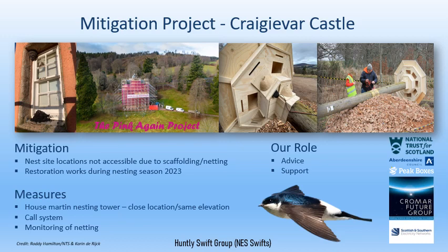So the National Trust for Scotland asked us what they could possibly do for the house martins. First they looked at where there are some windows they could regain access to, but that didn't seem to be possible. So we suggested that a house martin nesting tower would be an option. These are very popular on the continent and in use since the 90s, and definitely in Belgium, the Netherlands and in Germany. As far as we know, this is the first one which is being installed in Scotland.